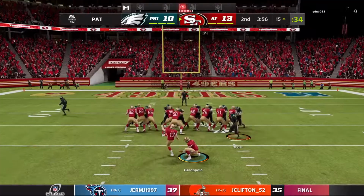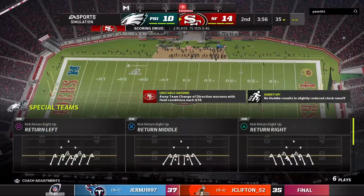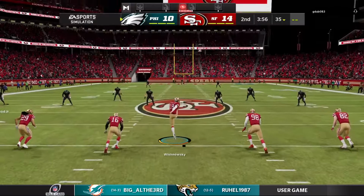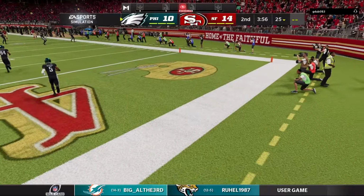The extra point by Sly is up and good. And the lead is now 14-10. Here is Wisnowski to boot it away following the touchdown. And that'll carry over the back line of the end zone for a touchback.